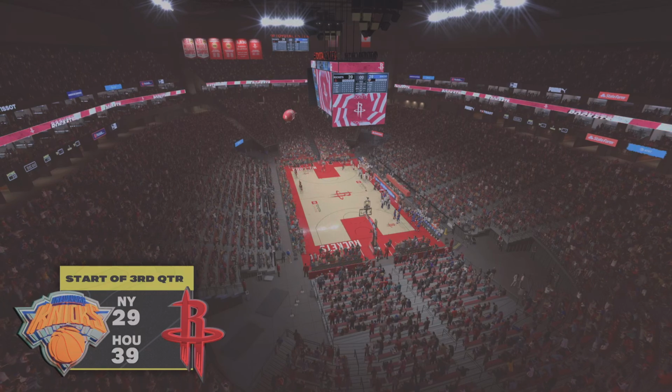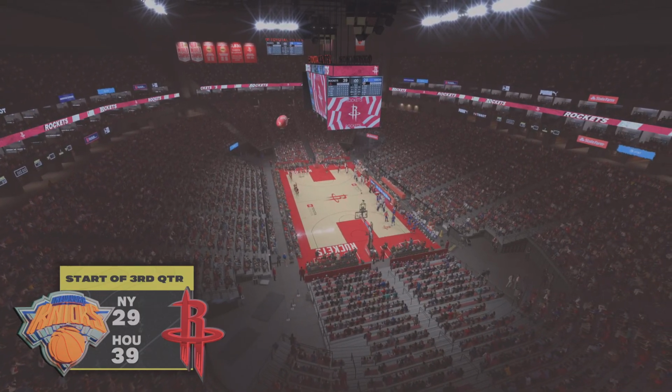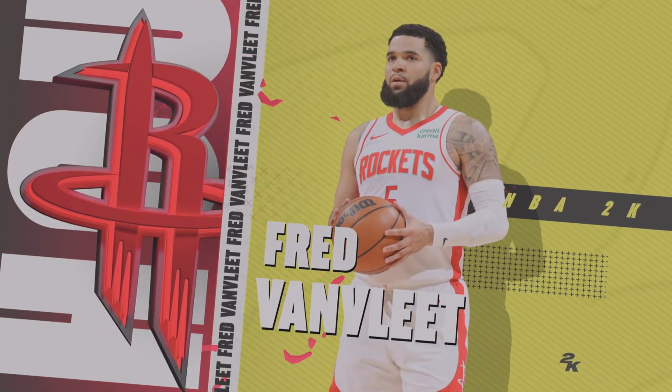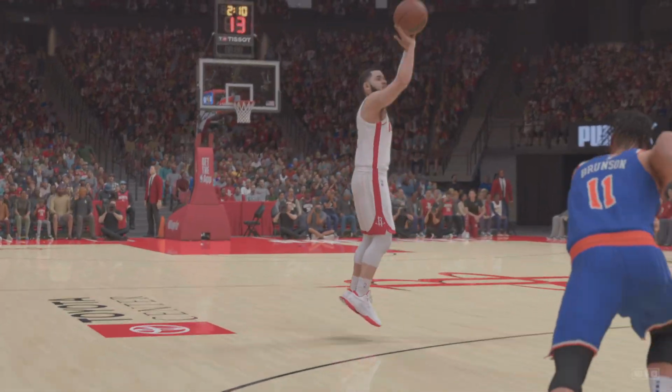And we've got third quarter of basketball for you. 2 quarters in the books. Fred VanVleet has been sensational. Yeah, he's just been raining down on him from deep here. Talk about dialed in. Well, he's in a great rhythm, looking comfortable and confident.